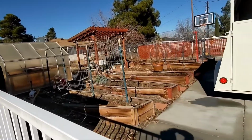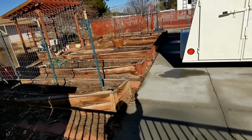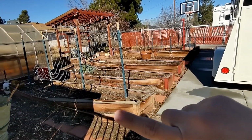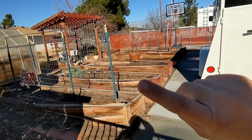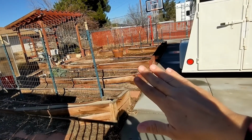And it's not just like your average weed. We get like thorny weeds that just poke you. Oh my God, they're horrible. So these are falling apart. They need to get done. So this will get done within the next year. I'm going to make sure that happens.